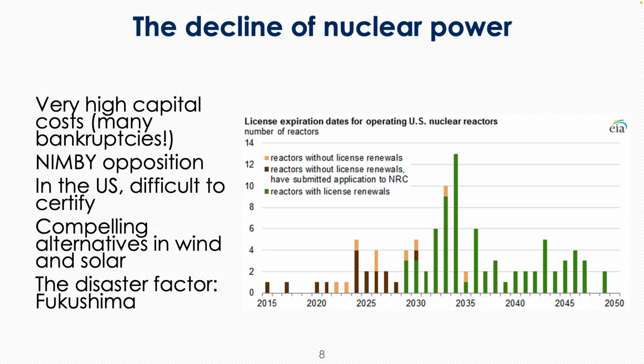And these days, one of the big reasons we build nuclear power is that it's a clean alternative compared to our fossil fuel technologies. But now you're getting compelling alternatives in renewable resources, which isn't to say they provide the same service to the grid, but still, in the conversation about future power sources, the fact that those alternatives are becoming more and more competitive makes it a harder case for nuclear to compete.